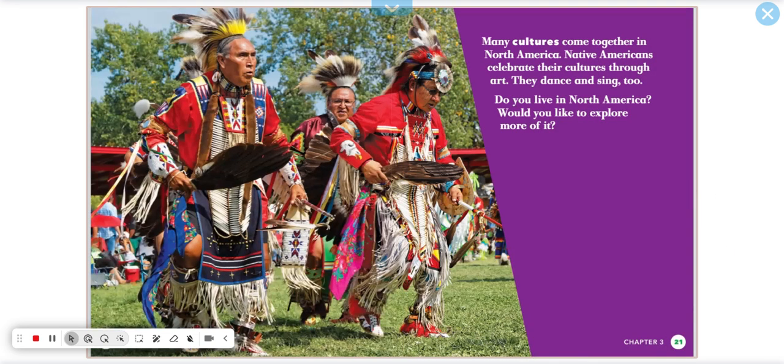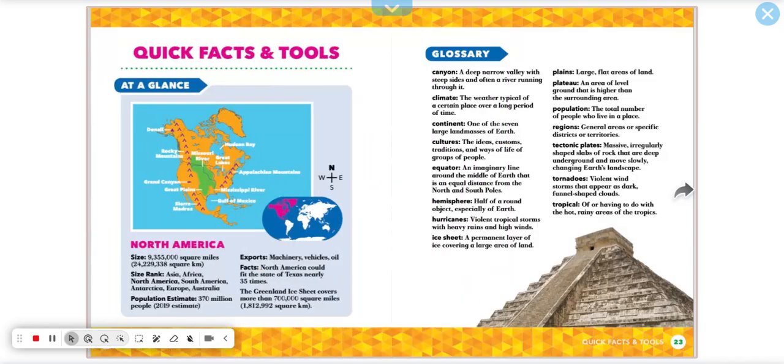Many cultures come together in North America. Native Americans celebrate their cultures through art. They dance and sing too. Do you live in North America? Would you like to explore more of it? We sure do. And those are just some quick facts.